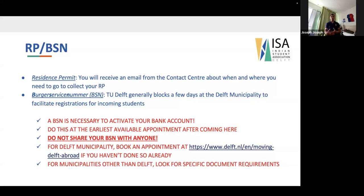BSN is the first thing that you've got to do once you're in the Netherlands. So if you got housing, if you got a place to stay, take an appointment at the earliest available opportunity at the municipality that is closest to you. Most of you are in Delft, so you can go to the Gemeente in Delft and just register yourself. It's like a legal process, so don't delay it further, because they also need information about you for you to stay here. And it's just a very simple process. It just takes, I think, around 15 minutes. So it's not a hassle. You can go in between your IP and register yourself. It's not a big deal.